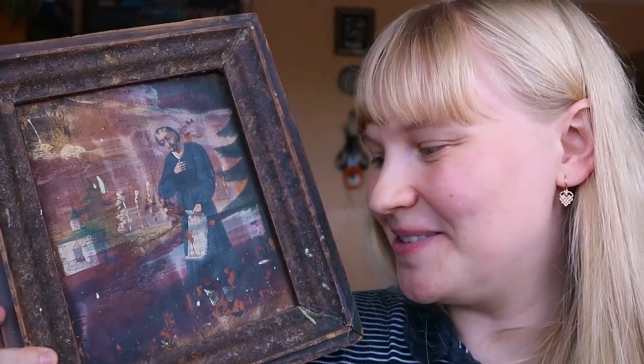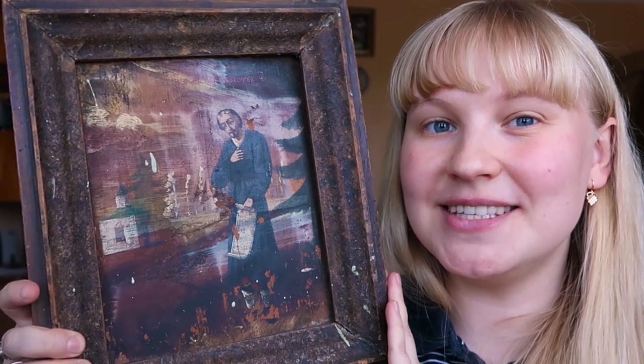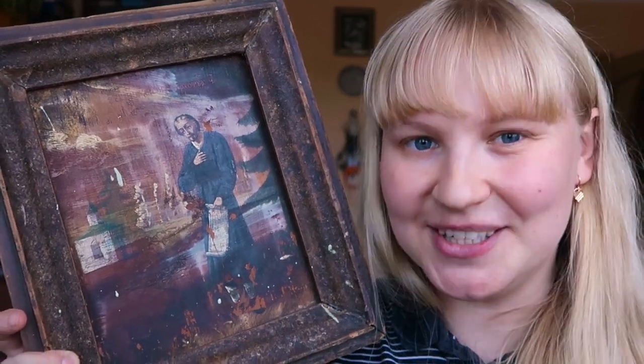An interesting story about how it got to us. One man in our town bought an old house, and in this old house he found this icon wrapped in an old newspaper. He went to the antique store and wanted to sell it. The seller in the store only took the newspaper, because apparently it was very old and he didn't need the icon.